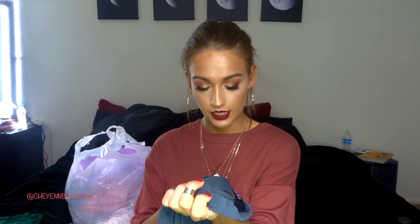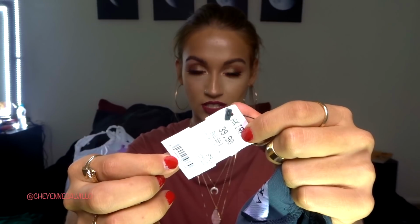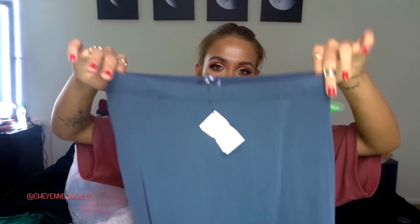I got this skirt, and it is originally from Akira, and it is a size small. This actually still has the original tag on it, which says $39.90, and I paid $4.49. It's this beautiful dark slate gray skirt. It has a very high slit, which is absolutely gorgeous.